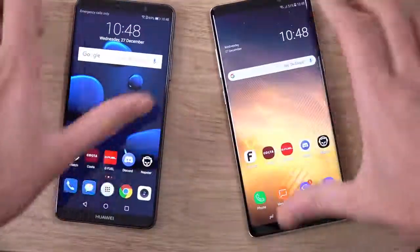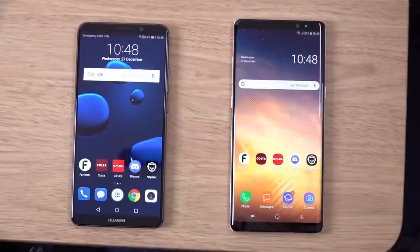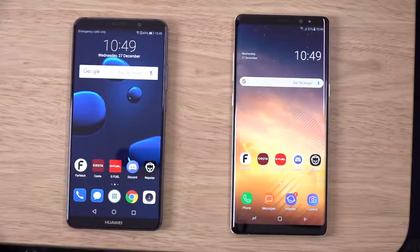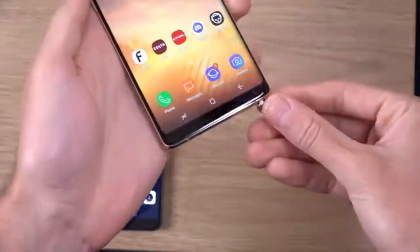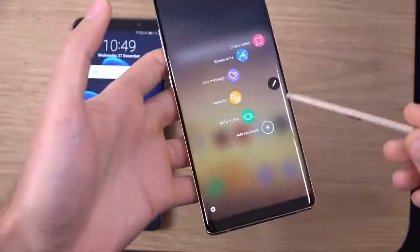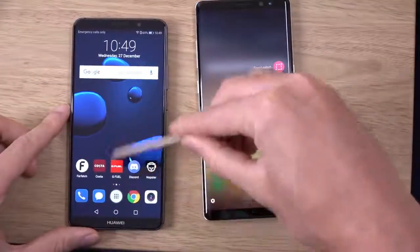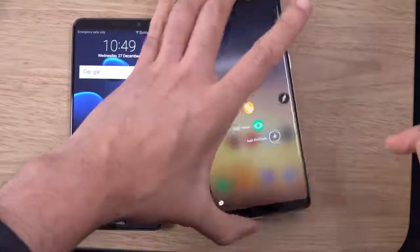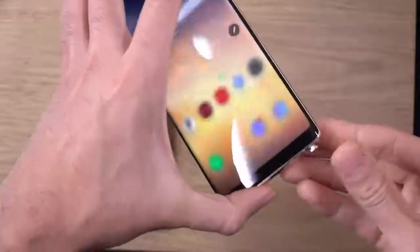Other things to consider here, obviously, Mate 10 Pro comes with a massive battery. I have found the battery life on the Note 8 to be very disappointing. You've got a massive screen phone, and they can't even put a 4000 battery in there. It's a little bit lame to me. You're also getting your S Pen on the Note 8, which is something to consider. It would be nice if Huawei implemented something similar, just something to doodle with now and again, but I think Samsung's pretty much narrowed it down when it comes to that particular market.